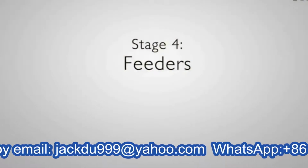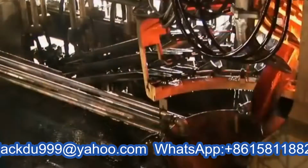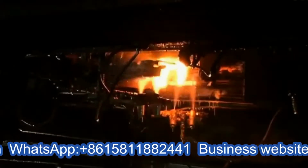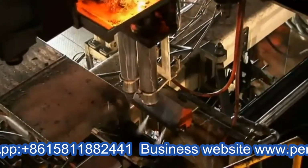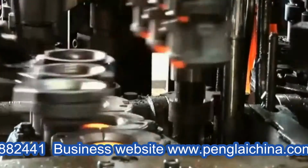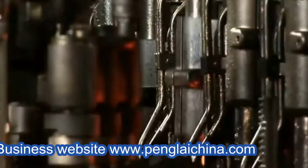Stage 4. Feeders. At the end of the forehearth, the glass is then forced through an opening in the bottom of the spout, called an orifice ring. The glass is then cut by blades, called shears. Those shears are timed perfectly to cut elongated cylinders of glass, called gobs. Each gob has the correct amount of glass to produce one container. At this stage, they are ready to be formed into glass containers and are delivered to the forming machine.